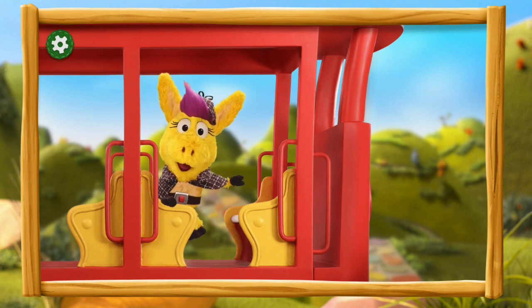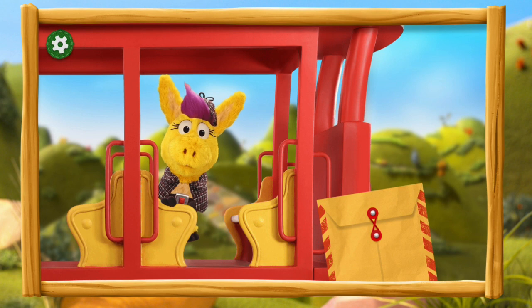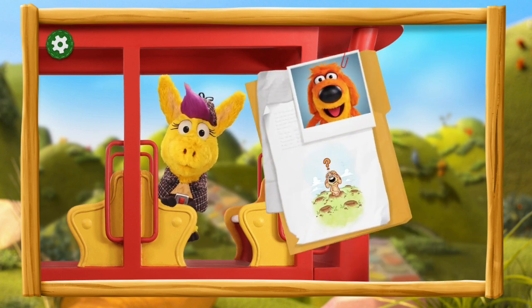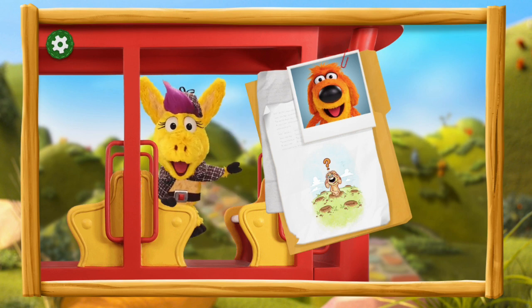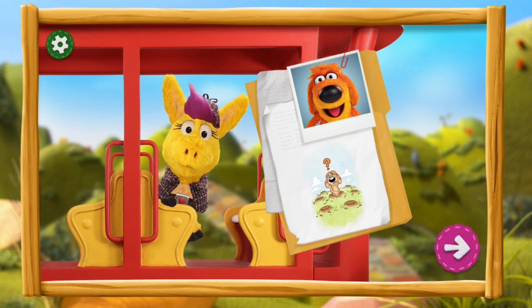Another pal needs our help. Let's open the file. I buried my toys all around the neighborhood, and now I can't remember where they are. Arr! Detective Donkey, can you help me find them? We'll take the case. Let's go find Bob Dog's missing toys. Let's go to the mission board.